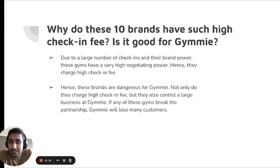Consequently, these brands then become very dangerous for Jimmy, right? Because not only do they charge a very high check-in fee, but they also control a large amount of business at Jimmy. So tomorrow, imagine if any of these gyms break the partnership with Jimmy, Jimmy will actually lose many customers, right? So it's better for Jimmy to not have a lot of their check-ins concentrated to just these 100 gyms, but rather to diversify the check-ins that they get across all the selection that they have.